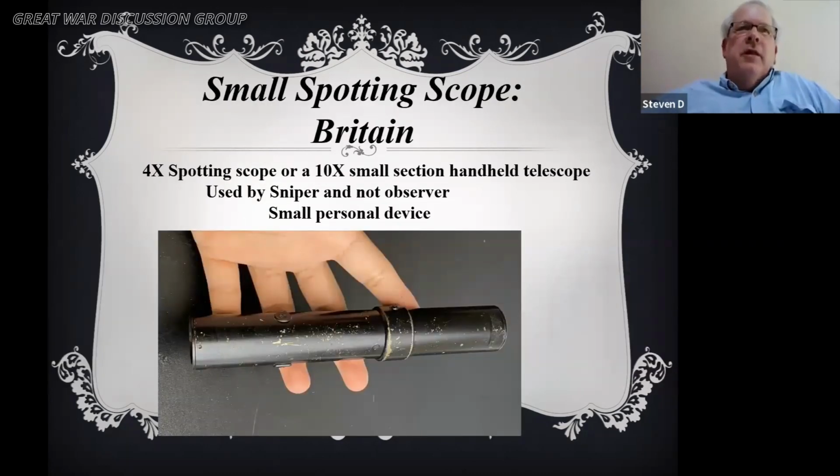So in Britain, the sniper might have a small 4x or 10 power small section hand scope, and that was used by the sniper, not the observer. It was a small personal-level device, and the whole idea was that they could lift it up, because most of the rifle scopes, and we'll look at them in a moment, are not more than 2 to 3 power.